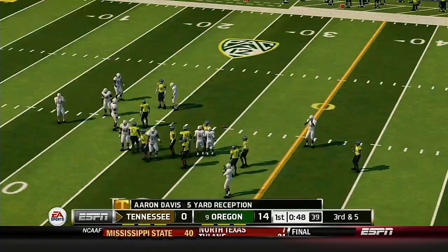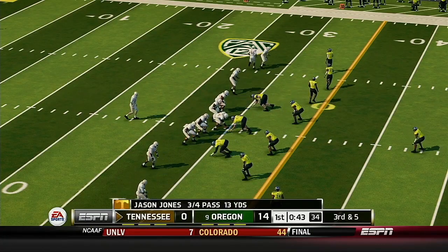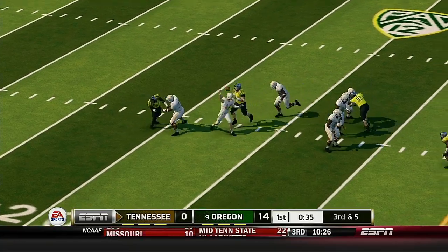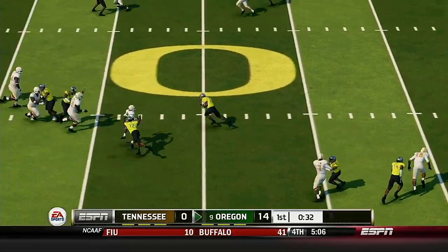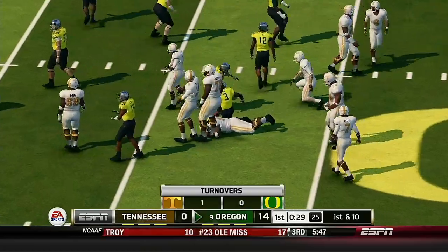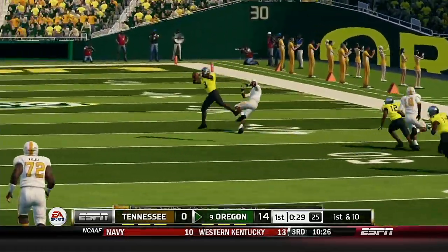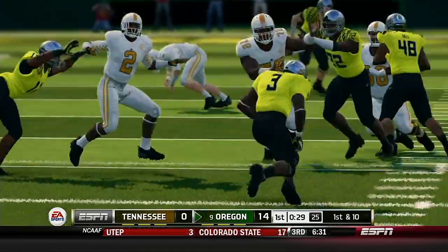Got it. And he goes down quickly. 5 wide. He's going right. And it's picked off. And they make the stop around the 42-yard line. Boy, just when it looked like they had a chance to get right back into this game, they throw the interception. Now it's still early. Let's see if their defense can bail them out.